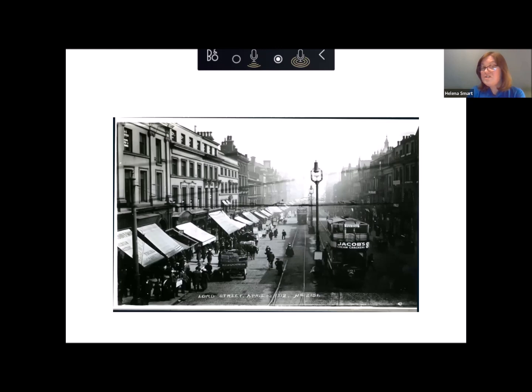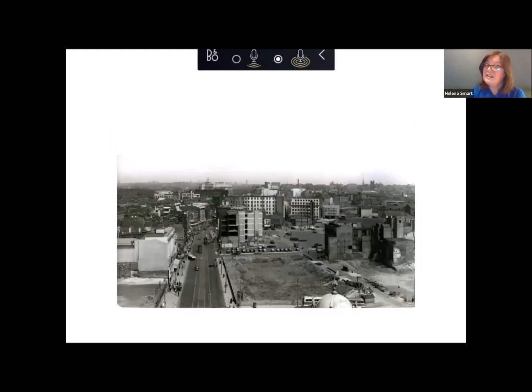A fantastic image of Lord Street from the City Engineers, really captures the grandeur of the street, and that was quite an early photograph, 1912. And just to follow that with Lord Street in 1949 after the Blitz. So it just shows you the absolute transformation. Two images from the same collection.